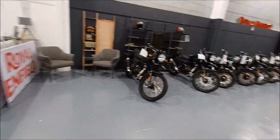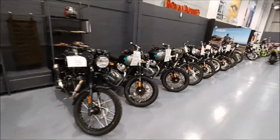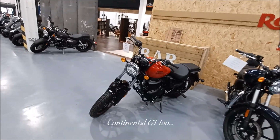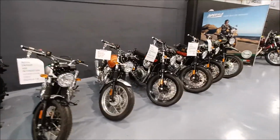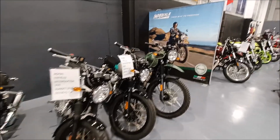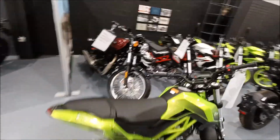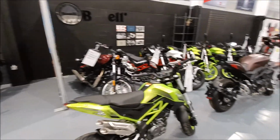There you go. And we're on to Royal Enfields, the Himalayans, Interceptors. We've also got the Meteors, a couple of versions thereof. Nice, isn't it? And then moving on, we've also got Benelli. Not a name you often hear about. 125s upwards. A nice 400 in the background there.